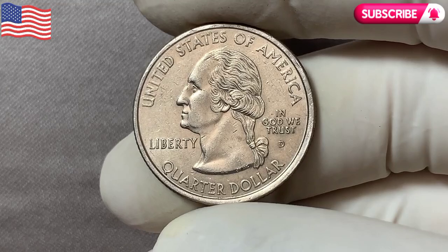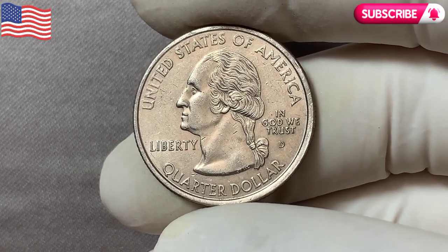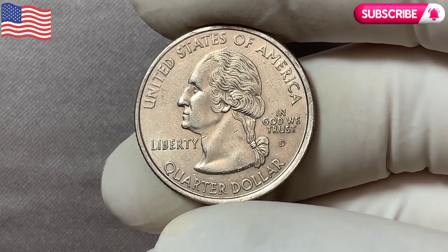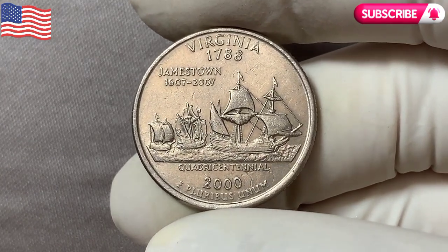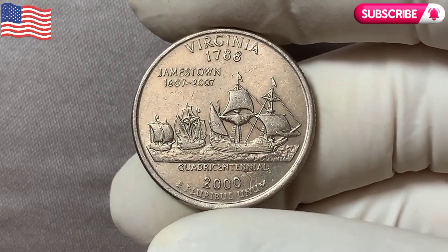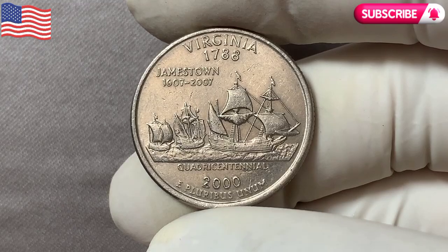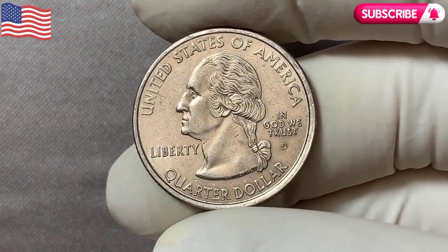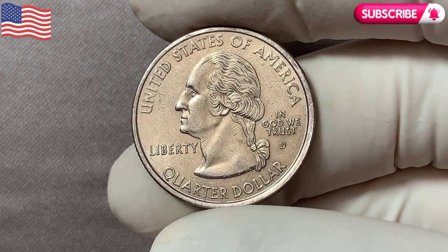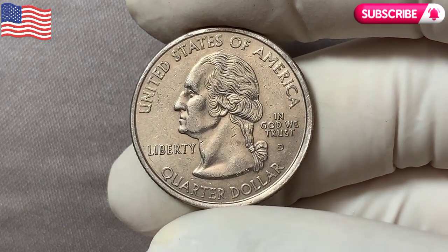So, how do you know if you're holding something special? Start by examining your coin carefully. Look at the sails and lines on the ships. Do any appear to have extra lines or shadows that shouldn't be there? Are the inscriptions crisp and clean, or are they doubled? Is the coin perfectly centered? If anything looks even slightly off, you may be looking at a valuable error coin.